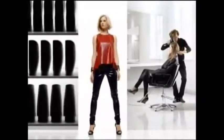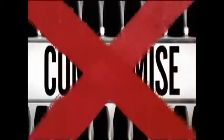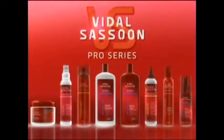Salon quality or settling for wannabes. Stop compromising. New Vidal Sassoon lets you say yes to very shiny, very silky, very sexy. It's salon genius in a bottle. Vidal Sassoon Pro Series Salon Genius.